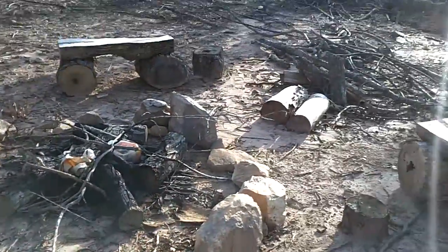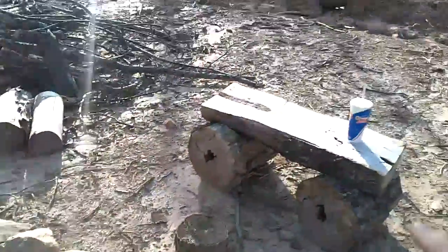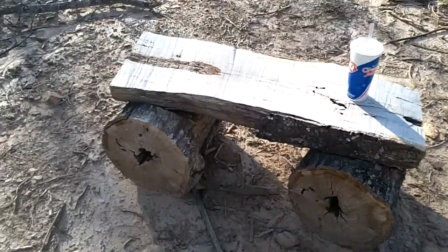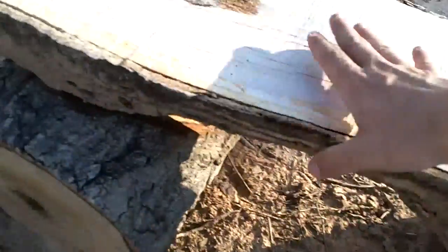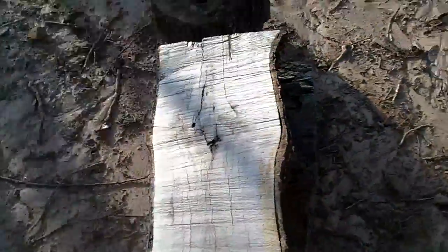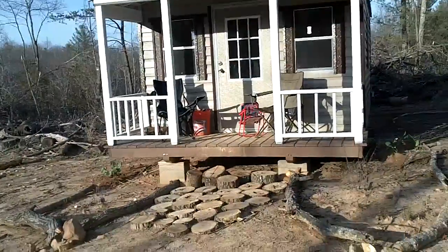I actually forgot to mention the little fire pit area. So I got a little stone fire pit with some stones going all the way around it, and some log benches that my buddy Tim Douglas Fire made. So I've got two little log benches, and these things are solid, man. I love these benches. So I've got two of those and a little stone fireplace out in front of the tiny house. So that's it.